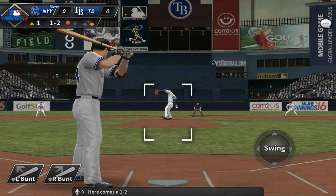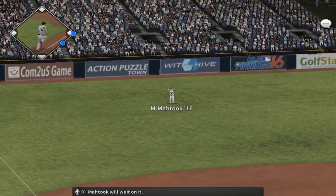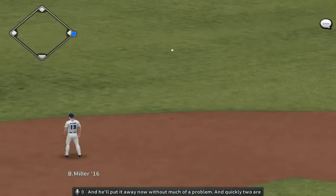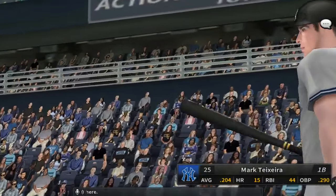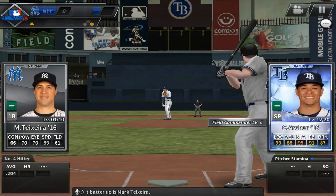Here comes a 1-2. Fly ball into left. Matuk will wait on it. And he'll put it away now without much of a problem. And quickly, two are gone here. Two down in the inning. And the next batter up is Mark Teixeira.